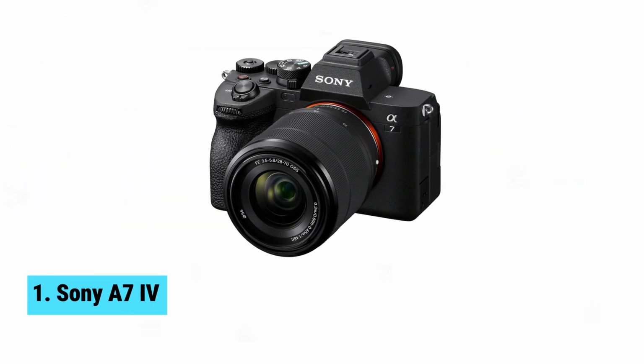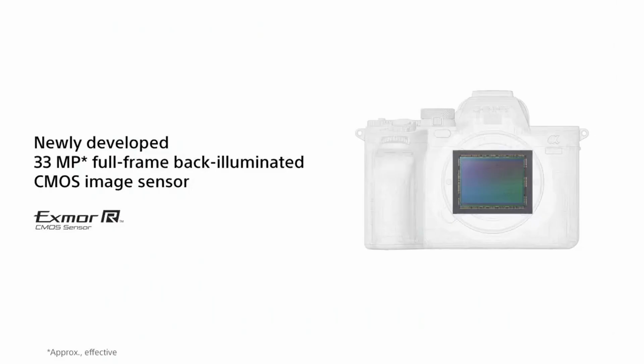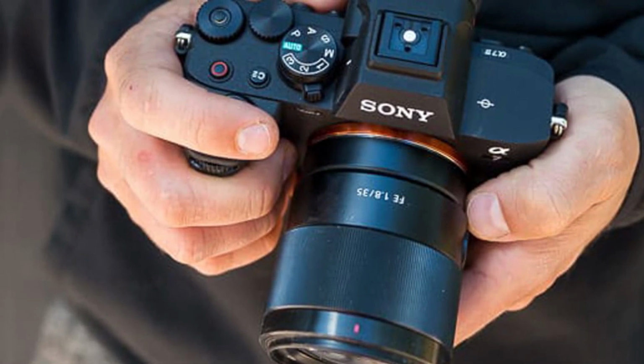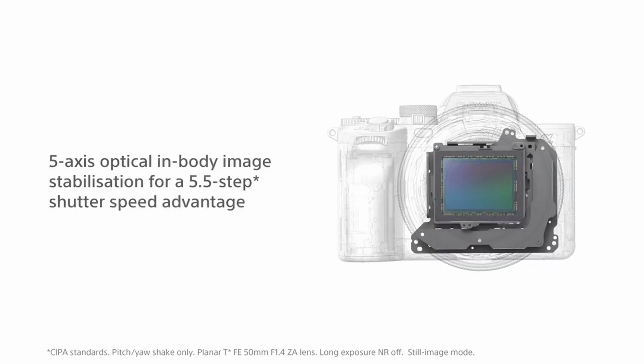Number 1, Sony A7 IV. The Sony A7 IV is the best Sony camera overall. This successor to the A7 III sharpens your photography with a 33-megapixel sensor and superior Bionz XR processor. Ready for stills or video, this camera impresses with its 10-bit footage support.